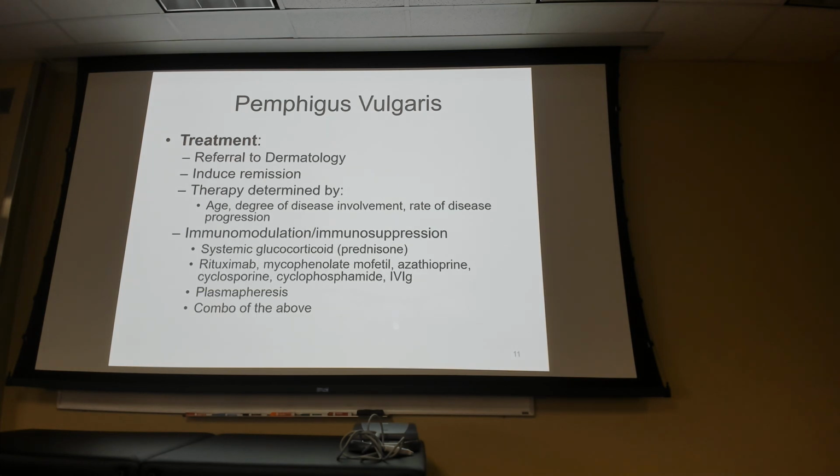Treatment, refer to dermatology. Give them some IgG, give them some of those other medications. You won't be doing any of that. You might be on the back side of it, where they've seen a dermatologist, they've done the biopsy, they've infused them with some IgG, and you might be giving them some systemic glucocorticosteroids or something as a management after they've already been discharged. That's where you'll fall in the picture. But for exam purposes, this is part of the picture.